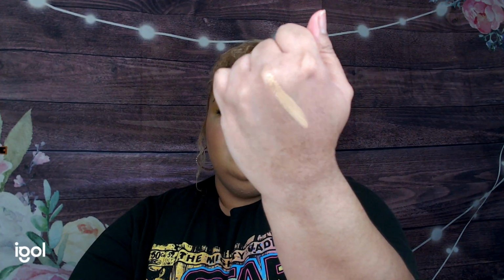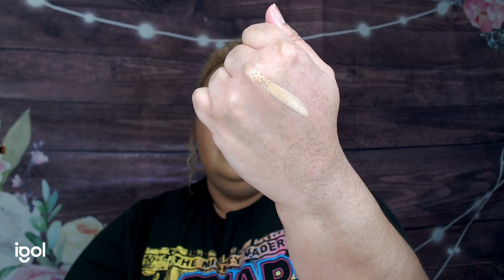You have to click it to get it out. Once you get it out, that's what it looks like. And it looks pretty thick on my hand, which is weird. It looks pretty thick on my hand, but it's not that thick when you put it on, and it's not that full coverage, I guess. It brightens, but you can still see my dark circles. You can see my everything under.